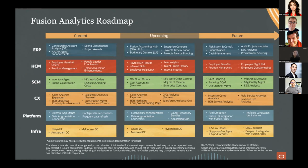But starting from the first section, which is ERP, as you see, we have released the configurable account analysis, which was a highly asked feature from our ERP analytics customers. But for the next couple of releases, we're working on the Fusion Accounting Hub, which is another highly requested capability for the customers that are leveraging the Accounting Hub on the ERP side. They can bring in the data to the ERP analytics and use the out-of-the-box content, as well as do some custom content with that data.